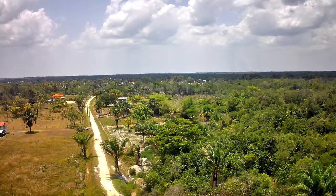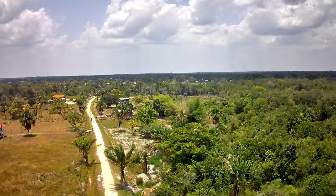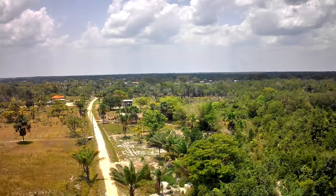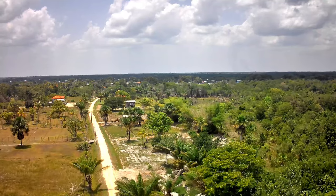St. Cuthbert's Mission is a well-known community. The village has and proudly holds the title of one of Guyana's most popular villages.